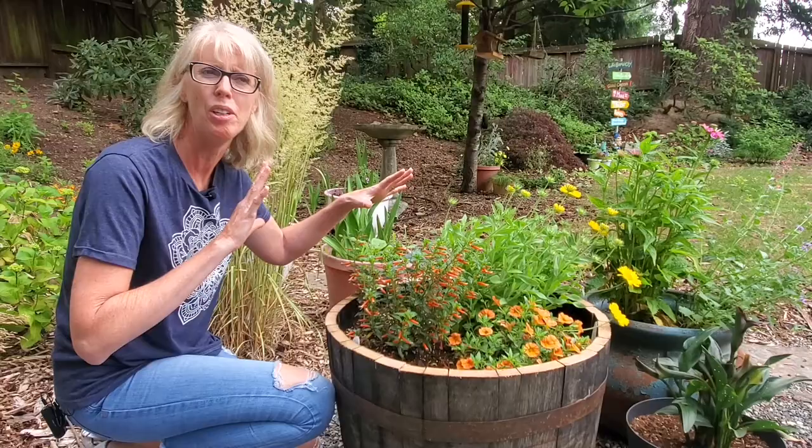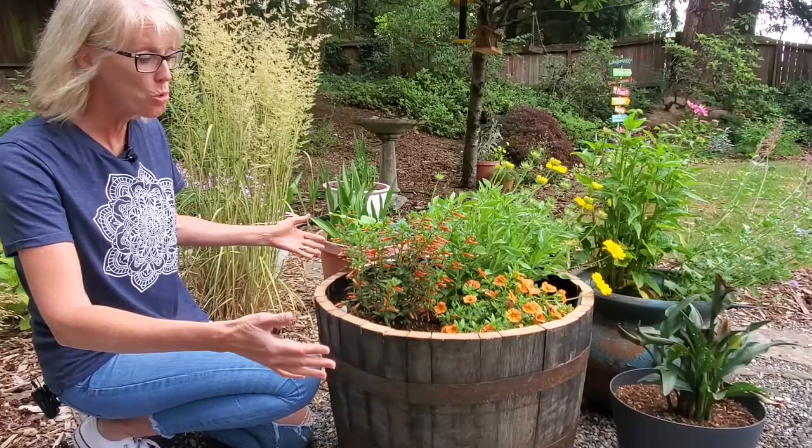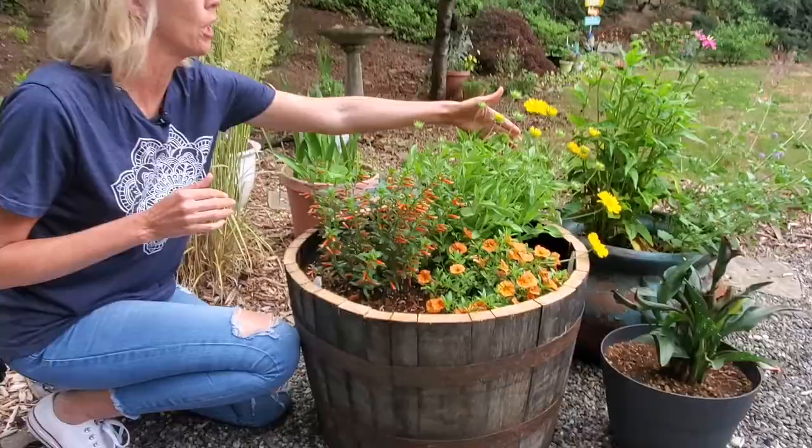I'm going to talk to you about how to use it in your landscape, companion plant ideas, and how to arrange it maybe in a container, because this is a great container plant. So we have this huge barrel and we thought this would be an awesome plant to pair with this beautiful yellow blanket flower.